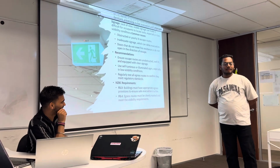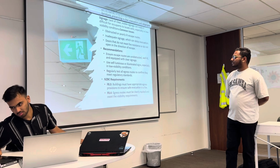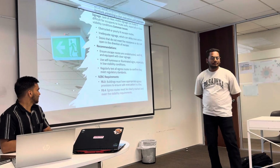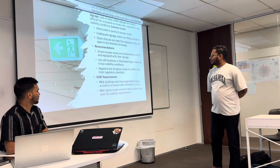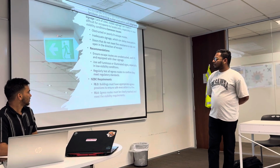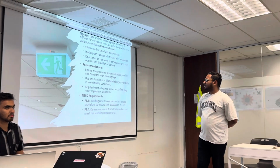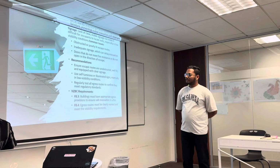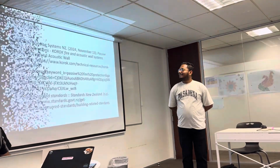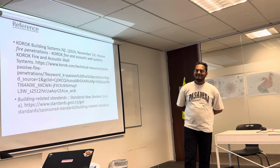According to the New Zealand Building Code requirements, F8.3: buildings must have appropriate provision to ensure evacuation in a fire. And F8.4: egress routes must be clearly marked and meet the visibility requirements. These are the references. Thank you.